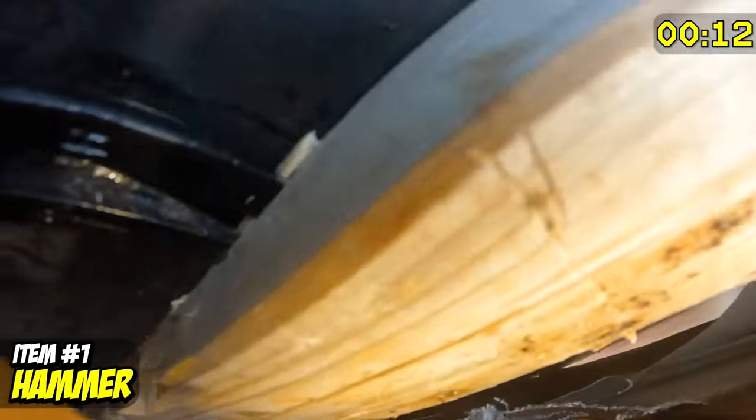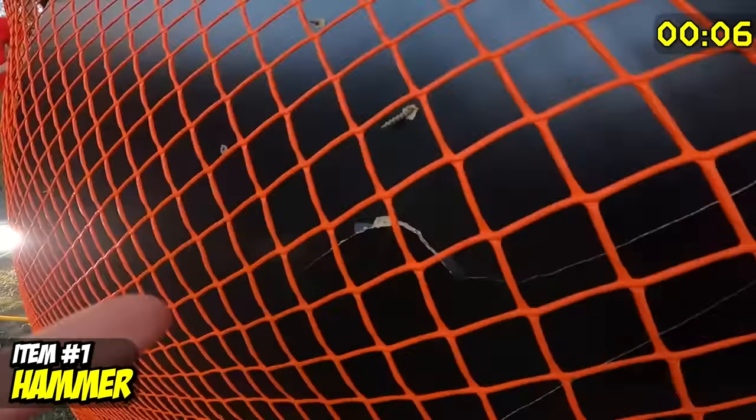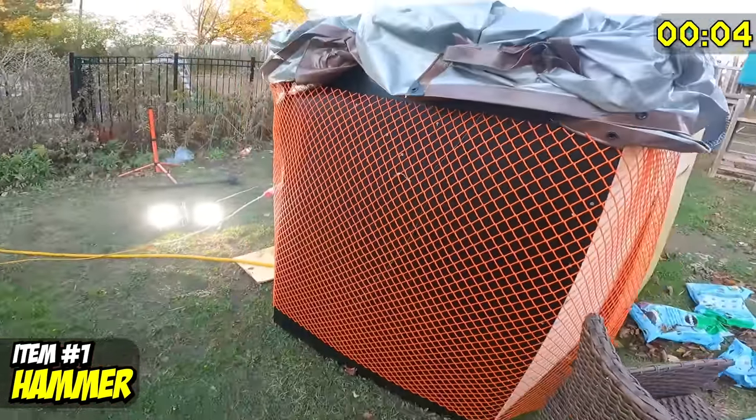If I'm gonna break through this, I'm not gonna be able to do it with a hammer. I need something really big. He's actually making a lot of progress right here. The wood is cracking.